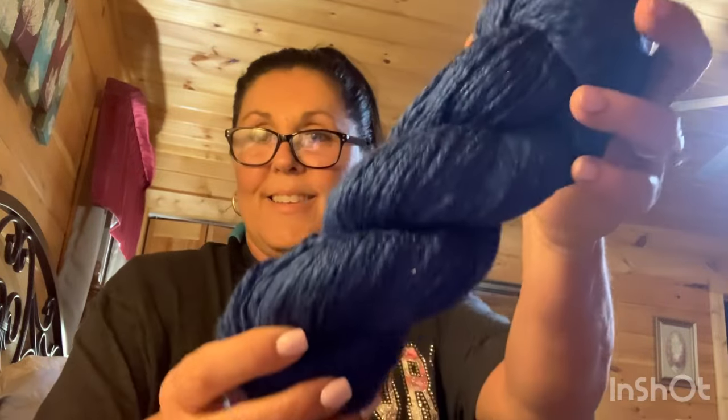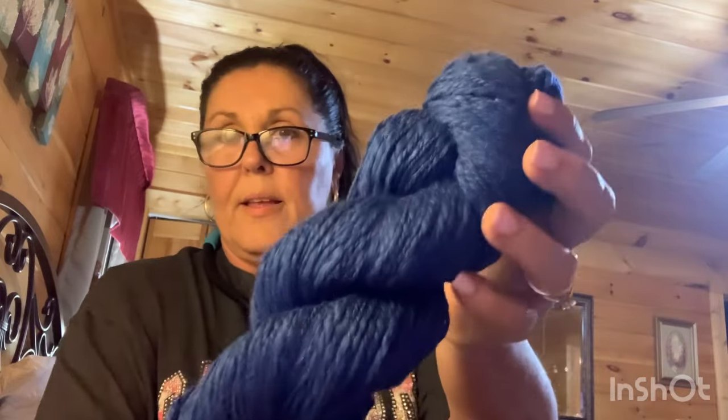Each hank was $20.95, which I think is a pretty good deal. I spent about $206 there, a little over. Anyways, look at that. Isn't that pretty? Now this is cotton, so I'm going to work with it through the summer.